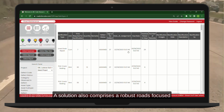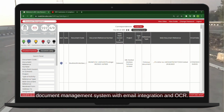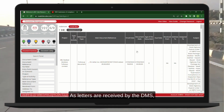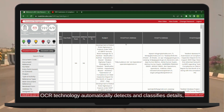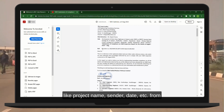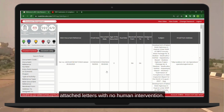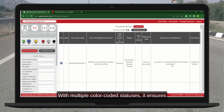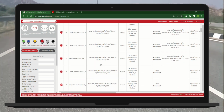Our solution also comprises a robust roads-focused document management system with email integration and OCR. As letters are received by the DMS, OCR technology automatically detects and classifies details like project name, sender, date, etc. from attached letters with no human intervention. With multiple color-coded statuses, it ensures timely replies and a flawless compliance record.